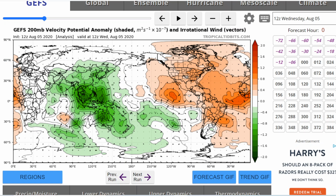Now, one thing I do want to point out is the GEFS Ensemble on 200 millibar velocity potential anomaly, and this basically shows where there is lots of lift occurring in the atmosphere, where there's potential for systems or waves or invests to form. As you can see, right now conditions are quite unfavorable over Africa and essentially the entire Atlantic Ocean. We have a huge area of anomalously sinking air. This would indicate to me a lot of divergence, with air sinking down, limiting the potential for waves to form.